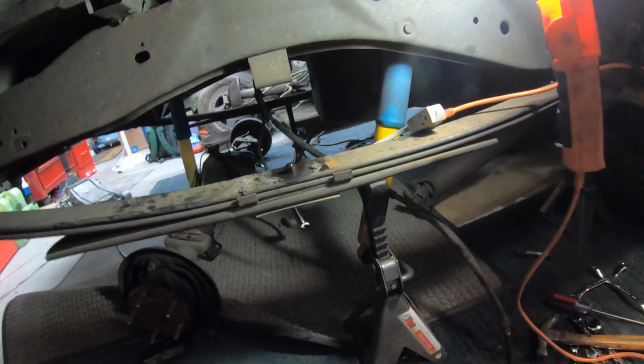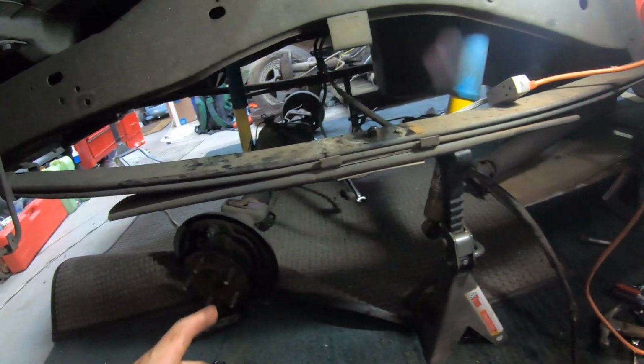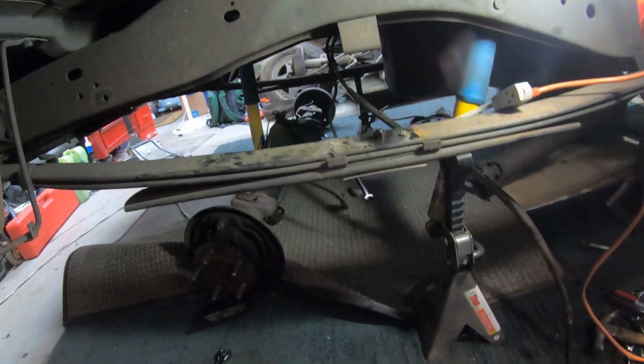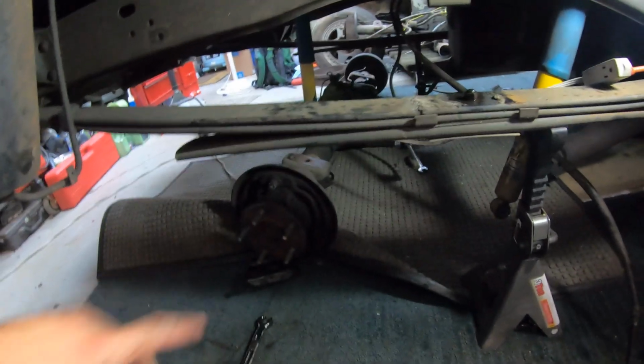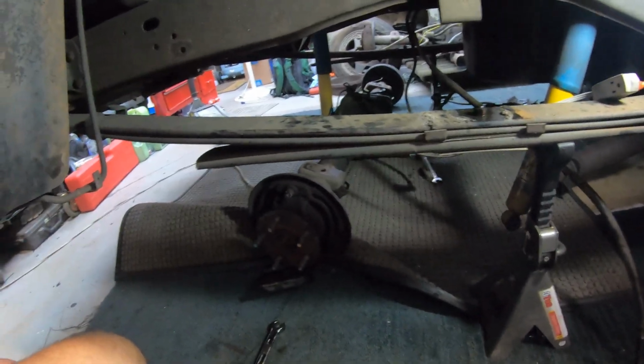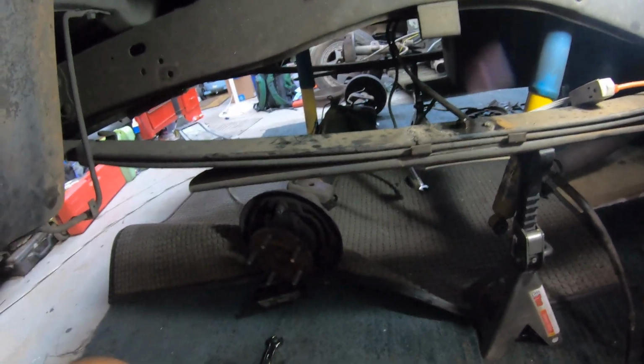So I think what I'm gonna do is get the jack after I get this yanked out and jack one of the leaf springs up, take the stand out, and let it rest on those stands. The weight shouldn't be shifted back now because the diff is the heaviest part in the rear, other than the frame, of course, but it should be more nose heavy at this point.